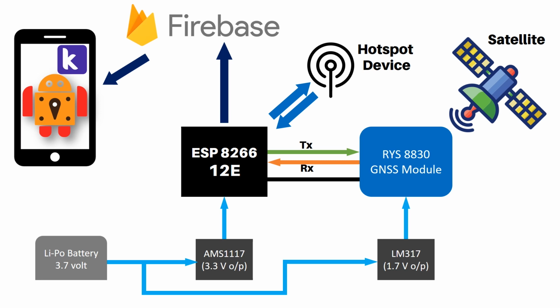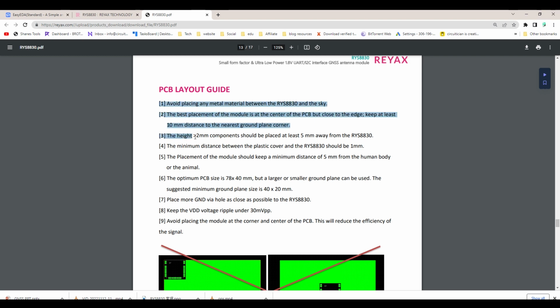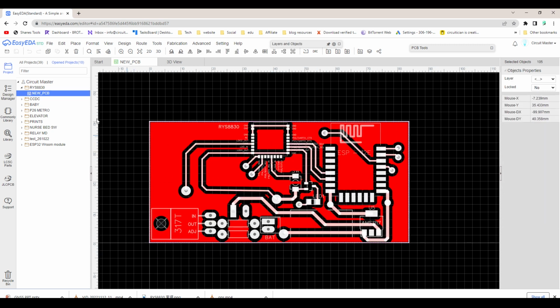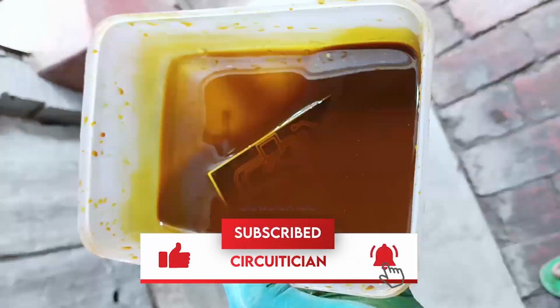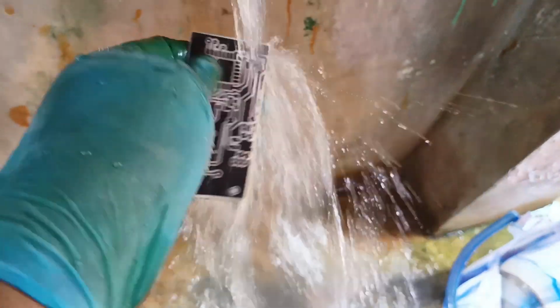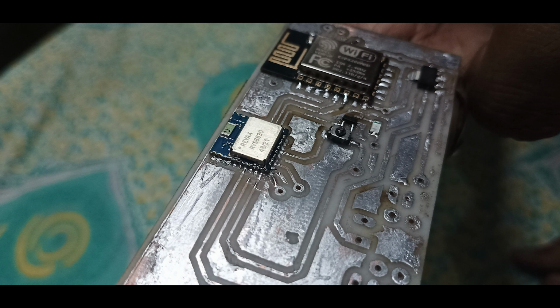The ESP8266 is connected to Firebase through an internet-enabled hotspot device. In our case, it is a mobile hotspot device, but you can use any USB Wi-Fi dongle or anything. And Firebase sends the location data to the Android app, which is coming from the GNSS module through the ESP8266. For making the circuit, we have to follow certain rules, which are written in the documentation of this GNSS module. So by keeping in mind all the rules, we have designed a custom PCB in EasyEDA and fabricated the PCB in our workshop. After making the PCB, we have soldered all the components and uploaded the code in the ESP8266 module.